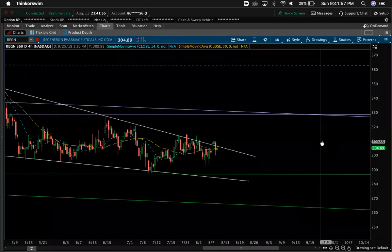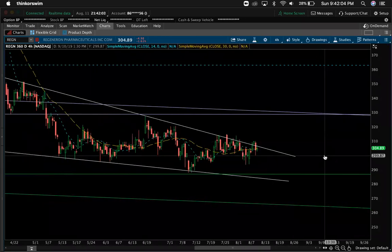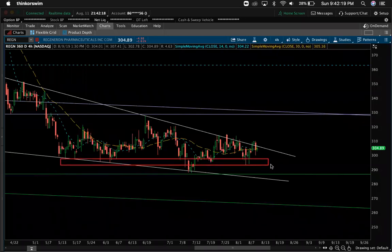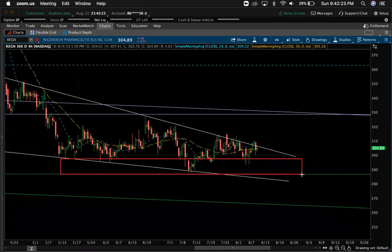Anytime it's under 300, you have to pay attention to how price reacts. And every time price is under 300, everybody buys it up. Let me show you. Because if they didn't want it below 300, then every time it gets into this box under 300 here, it's a buy, long term.